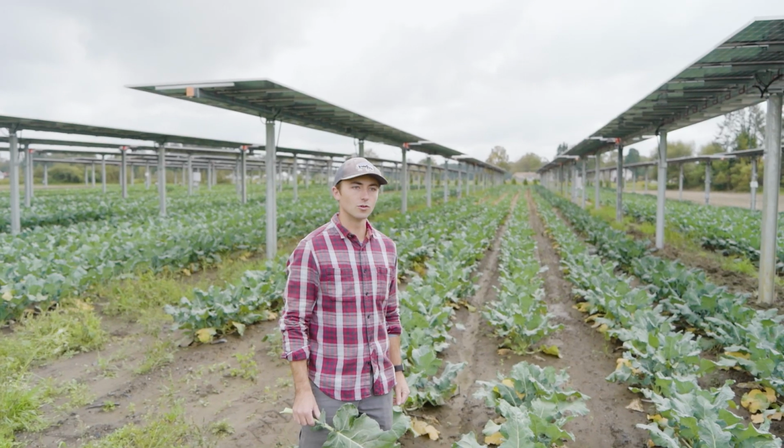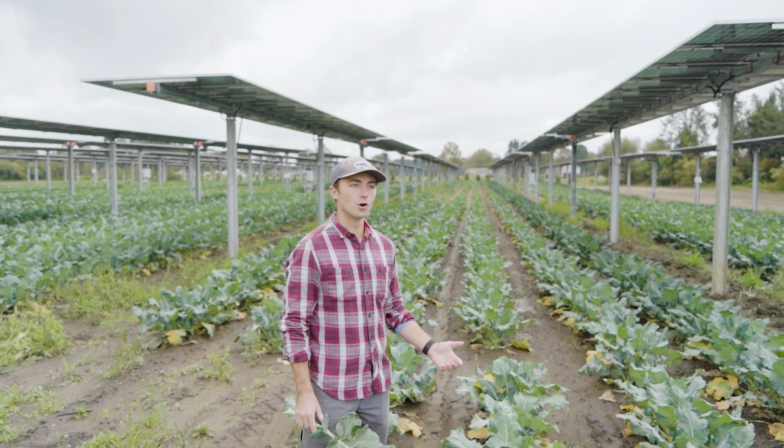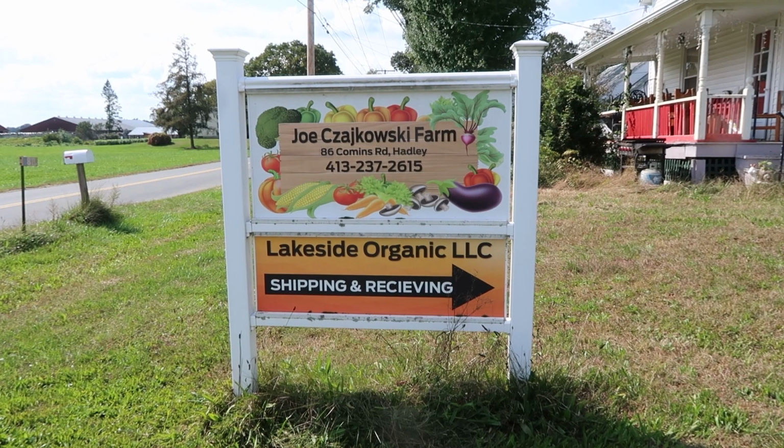It's called agrivoltaics, and it's basically in its infancy. As we'll learn, you can make electricity and vegetables at the same time in the same place. How, you ask? Well, let's find out firsthand from Joe and Jake, the experts who are, as we speak, installing one of New England's first agrivoltaic systems. Joe, thank you so much for letting us be here in your beautiful farm today.